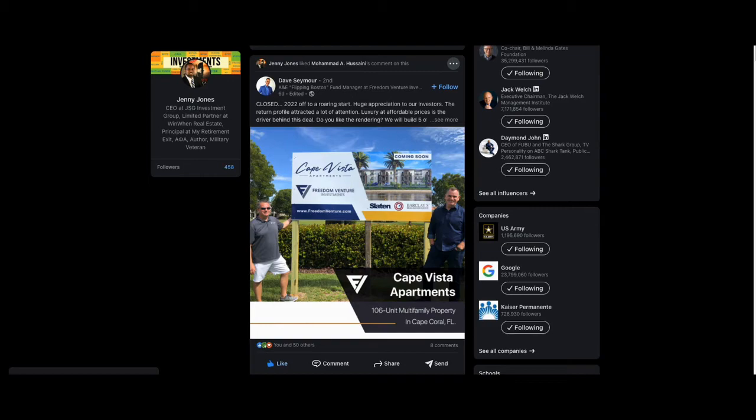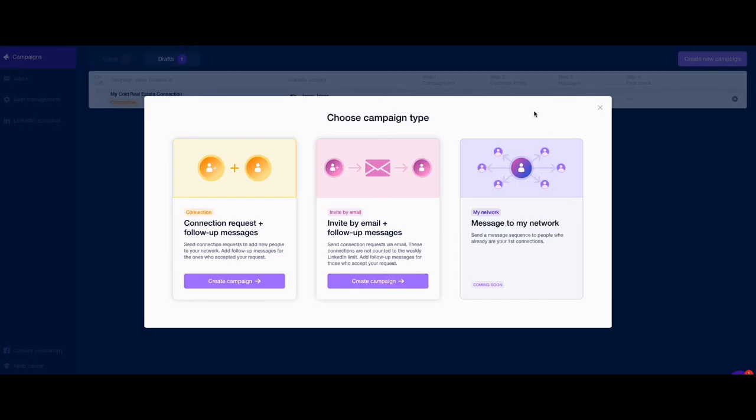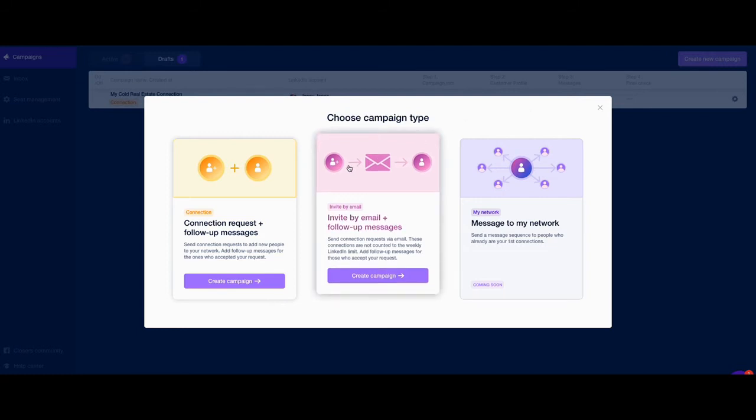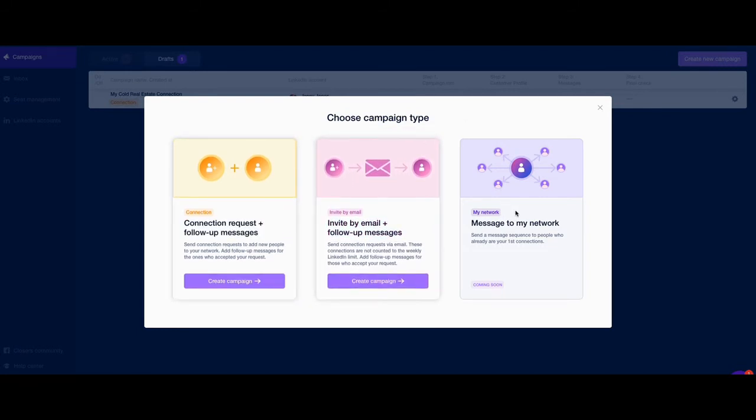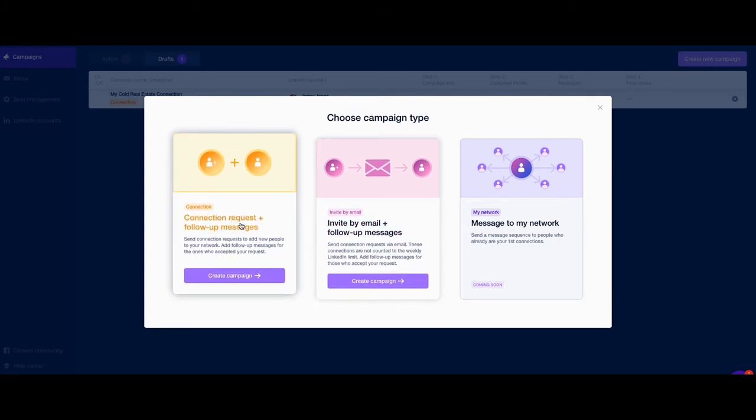So, all right, let's go back to the tool. What you do here is you create a new campaign, right? They have 3 different ways. This one is coming soon: message to my network. This is people you already have first connections with, which I think is going to be powerful as well. But you have 3 different options here. You have a connection request plus follow-up messages.